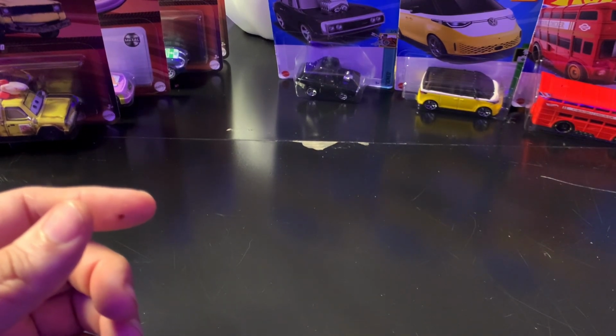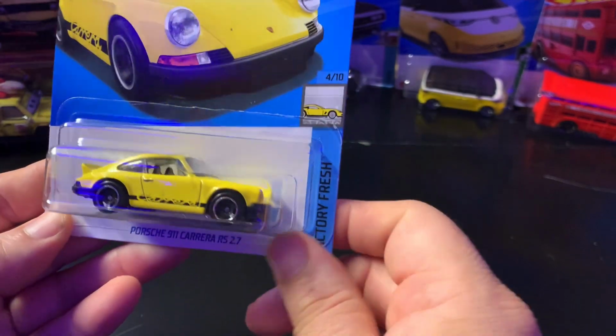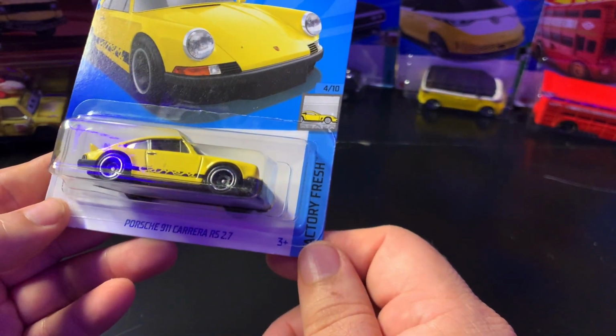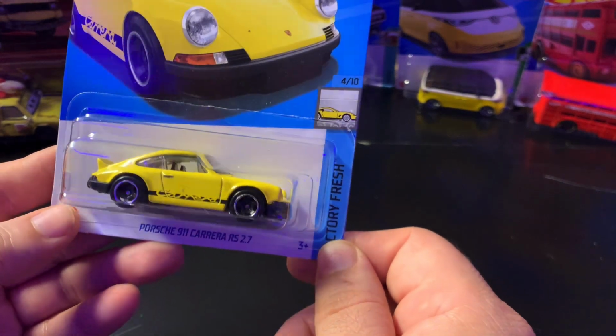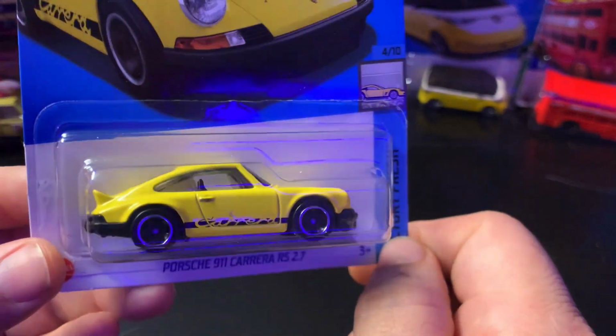Let's keep it Hot Wheels here for a little bit. I really like my Porsches. This is the Porsche Carrera RS 2.7. Of course, yellow. I love yellow. They did a great job with this.